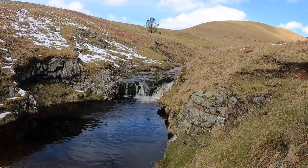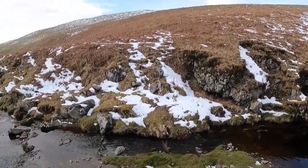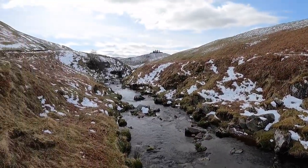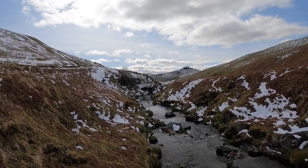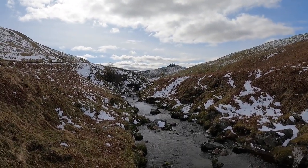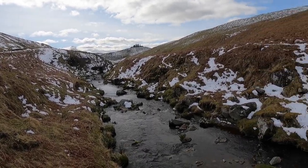Passing this little waterfall on Usway Burn. Just looking back down there to Little Hill and what's left of that part of Kidland Forest, but like I say, it will have been replanted, so in a few years it will be back as it was.